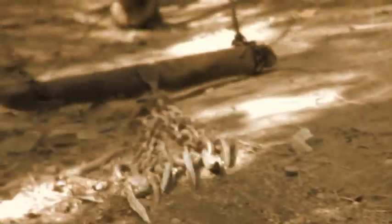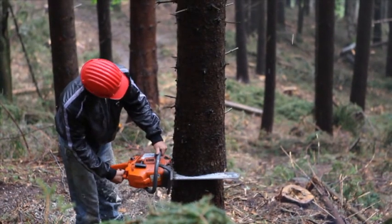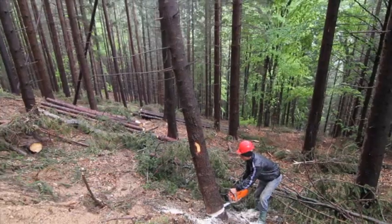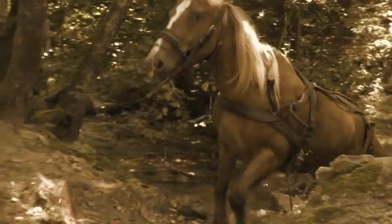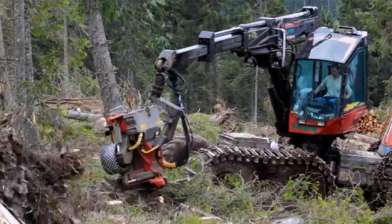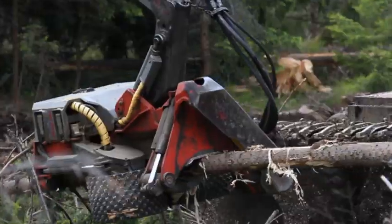When it comes to timber harvesting, Holzindustrie Schweighofer is committed to using the technologies which are best suited to the regional requirements. These range from manual harvesting using chainsaws and skidding by means of horses to sophisticated harvesting techniques using cable cranes, harvesters, and forwarders.